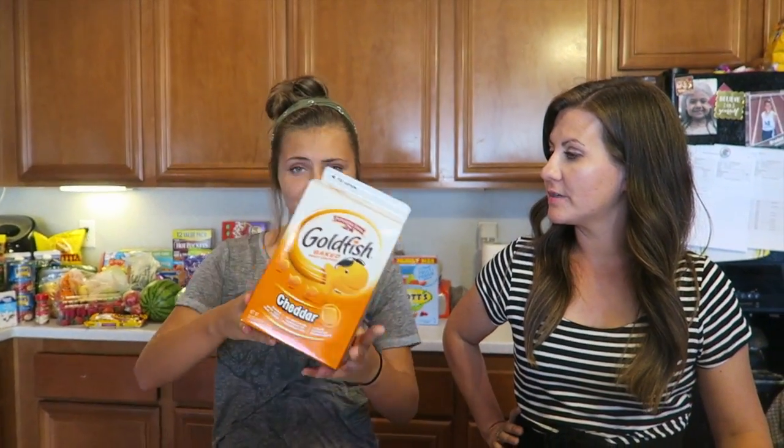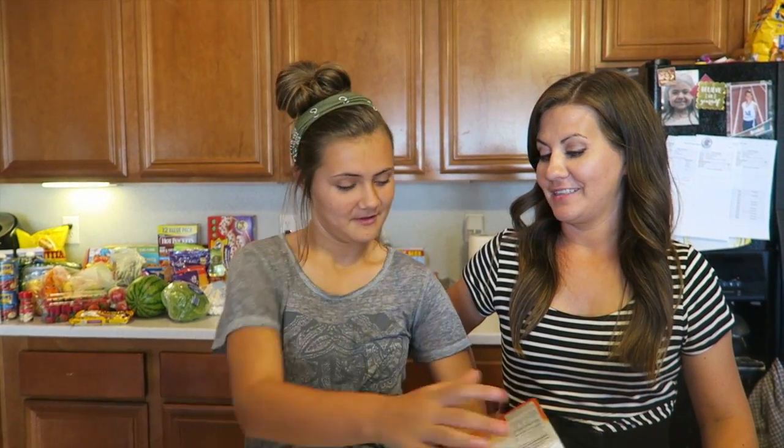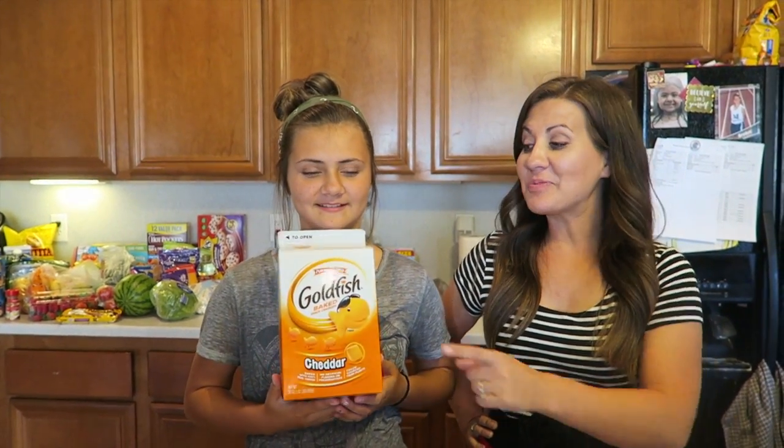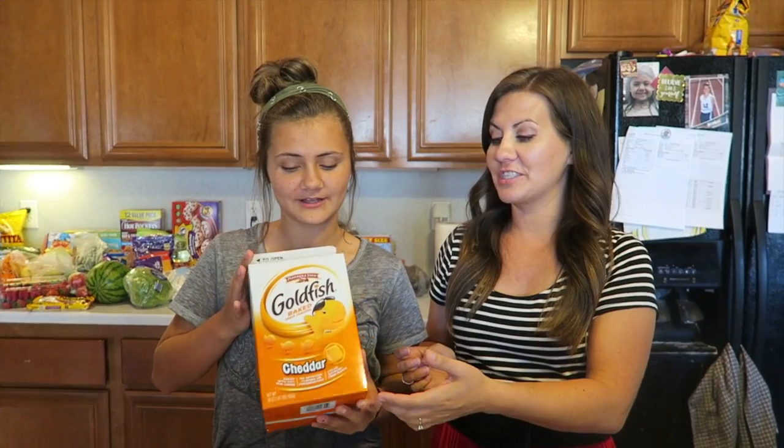And then we got some Goldfish cheddar. These are really good. I crave Goldfish too. So me and Emberlynn will probably melt these down. You guys, I say give it a week and they would be all gone. No, I say a few weeks. Not less than a week. I say 2.5 weeks. Really? Oh, I say not even a week. We'll check at the next grocery haul to see if these Goldfish are still there, because we usually get the Costco one that's bigger, and it goes pretty quick. So we'll see. These are so good, and good for your lunches, too.